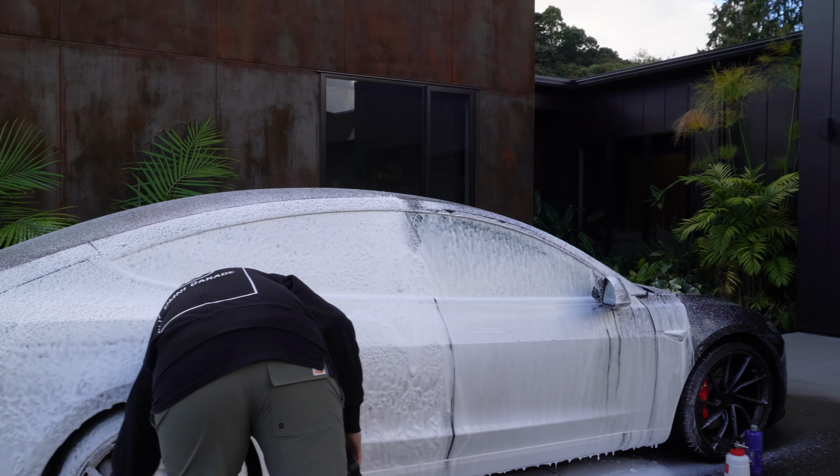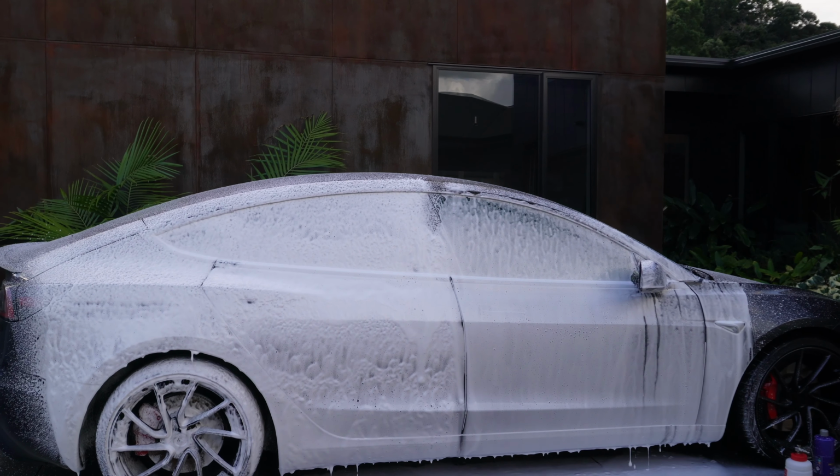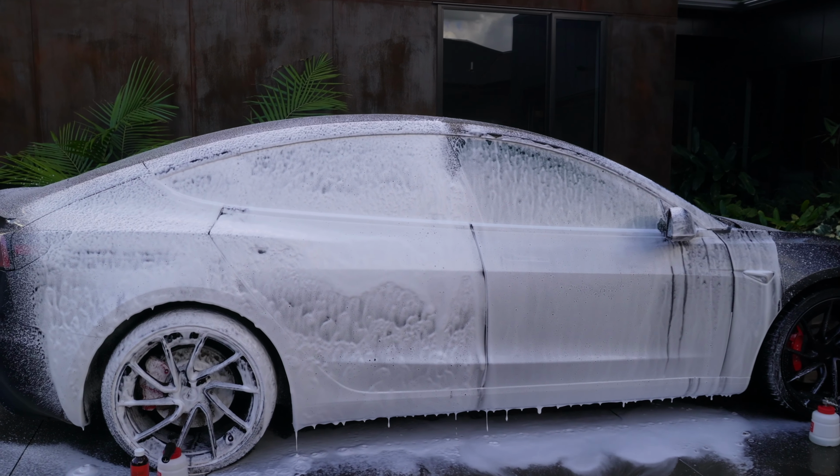We're operating today at 17 degrees Celsius. We're not in direct sunlight, so we don't need to chase ourselves here. We can allow these to sit on the paint and have some reasonable dwell time to start working their way in.